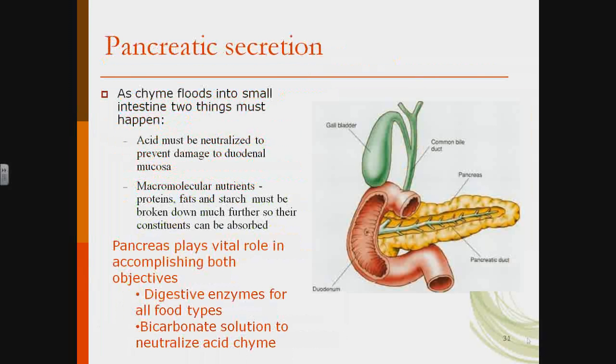Let's focus a little bit more on pancreatic secretion. The pancreas is both an exocrine and endocrine gland. Actually, most of the pancreas, about 98% to 99%, is exocrine in function, which means it's releasing secretions into a lumen that is epithelial lined. So we have several things going on.